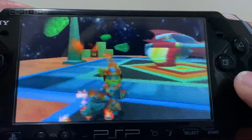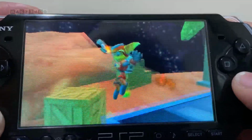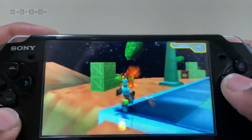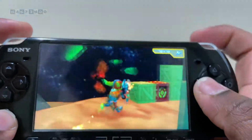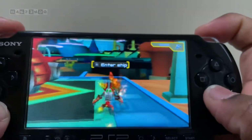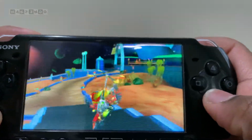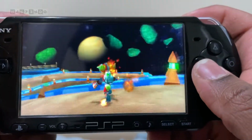One thing I like about this game is the helicopters. It takes a while for them to come down and it's really slow. But yeah, man, I just like playing this game. This game is also available on the PS2. Yeah, this game is just nice.